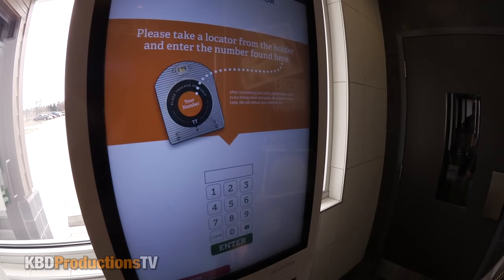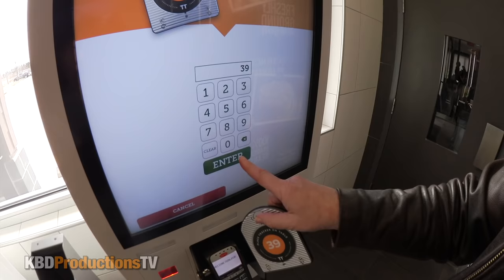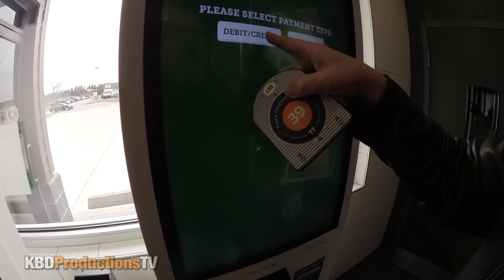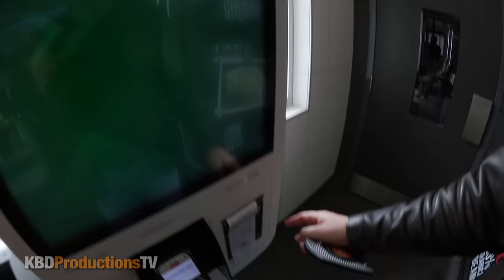Please enter a locator number. So I need a locator number. Oops. 39, enter, and we'll pay with a credit card. Got the Visa card, so I just did a swipe. It's processing. Thank you, approved. Printing receipt. Nice. Now we just wait. Apparently it takes about 8 minutes for them to bring it to you. So this will be the locator for the server who brings it to you.